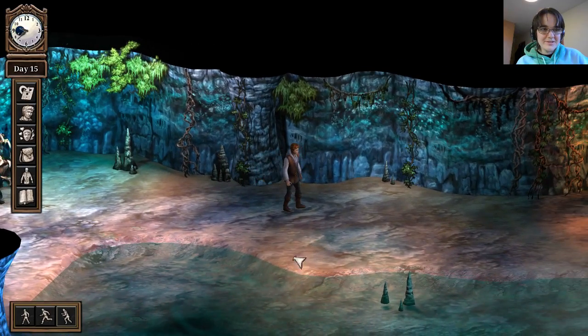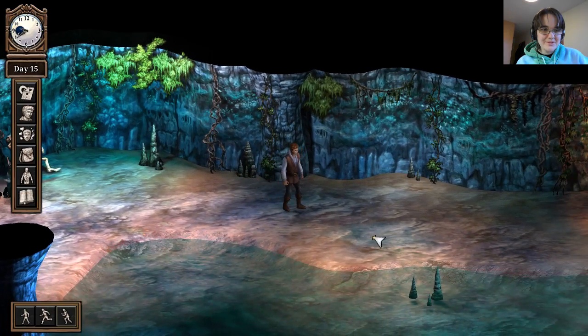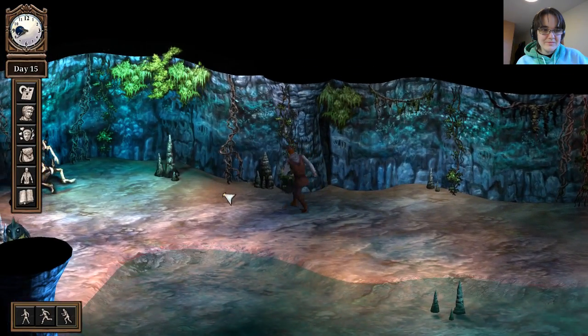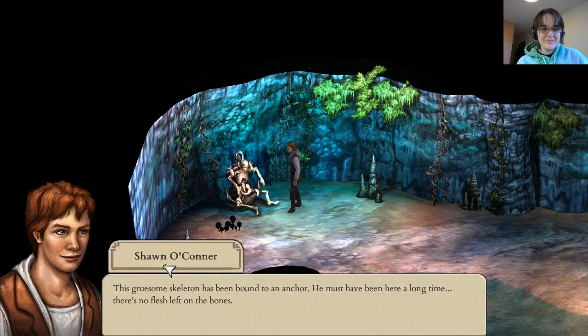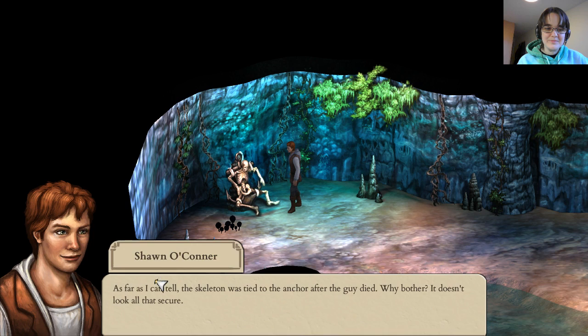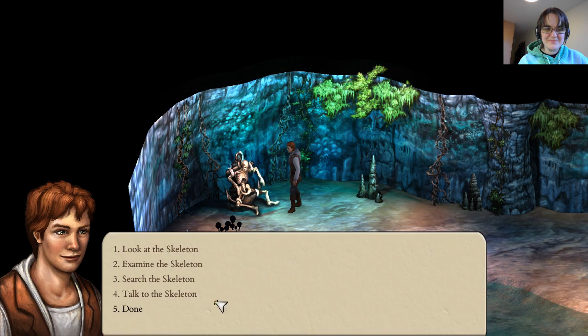But what's this? Another dead body? Well, we know what that means. Time for a spot of grave robbing. This gruesome skeleton has been bound to an anchor. He must have been here a long time. There's no flesh left on the bones. As far as I can tell, the skeleton was tied to the anchor after the guy died. Why bother? It doesn't look all that secure. I mean, if it wants to jump up and come after me, a few pieces of rotten cloth aren't going to stop it. Why do I think of these things? I'm scaring myself.